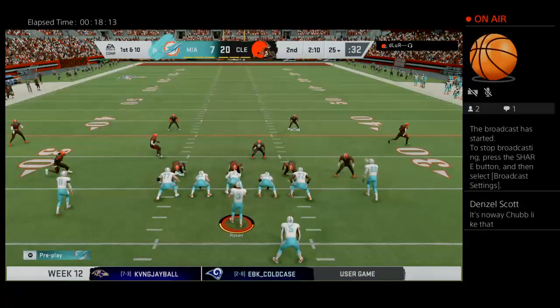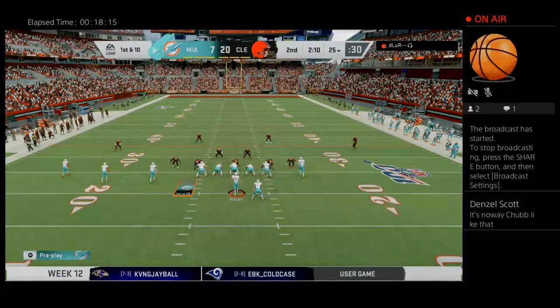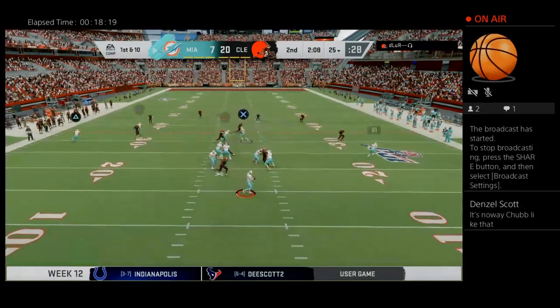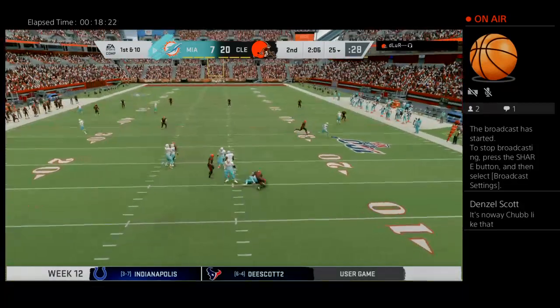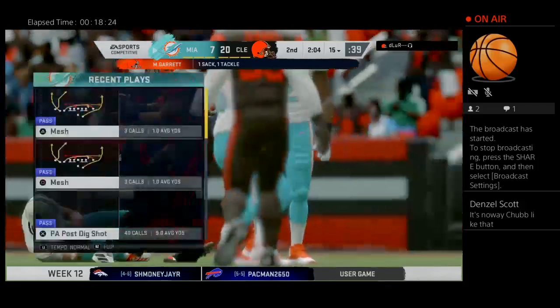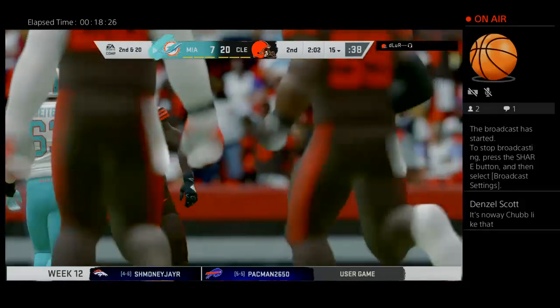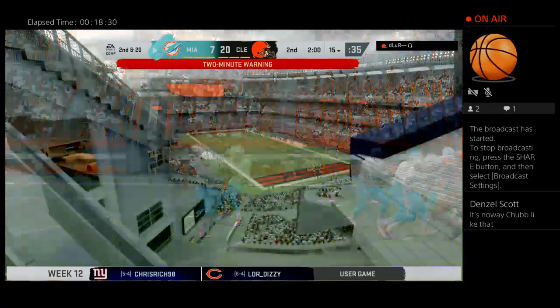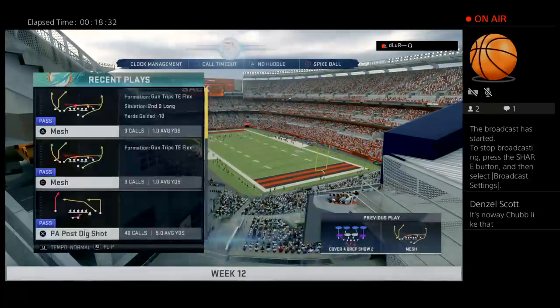The Dolphins at the line ready for their next drive. I guess they have to feel a little gratified to at least get on the board last time, but still work to do. No doubt about it. Pressure comes and down goes Rosen. Myles Garrett with sack number 23 on the year, breaking Michael Strahan's mark of 22.5.